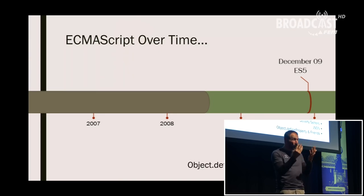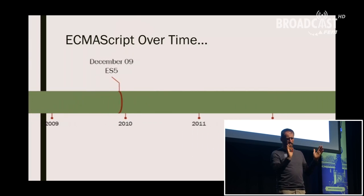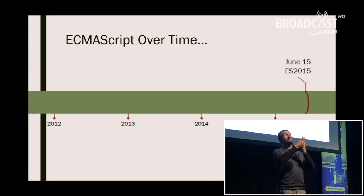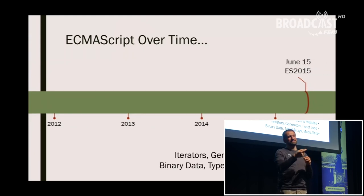And that really didn't add much. That added strict mode, getters and setters, JSON, and some of the object reflection capabilities. So it introduced the notion of a property descriptor. It took 10 years for that, kind of frustrating. And then it was another 6 years before we got the next version of the spec, ES6, otherwise known as ES2015. Yes, there's an off by one error there, and I'm really sorry about that.